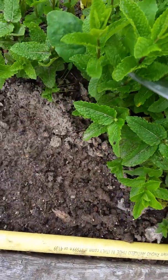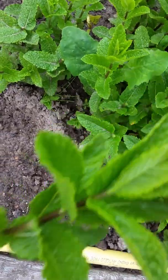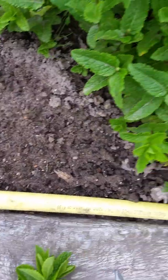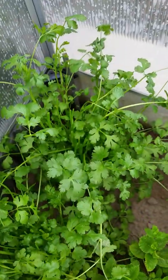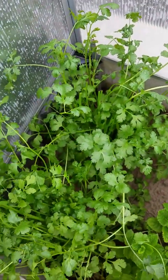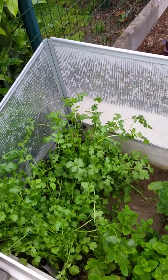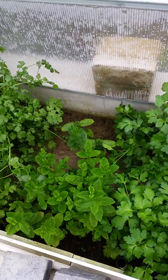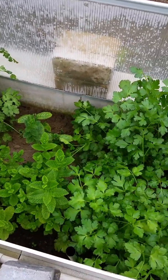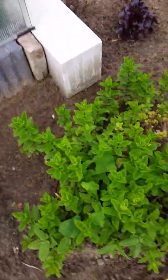Every day I eat this, only it has a very sharp, it's like a hairy. Every day I eat this, and this is coriander. You eat this raw. This is very good also for your metabolism. It helps burn the food in your, your digestive system will work faster.